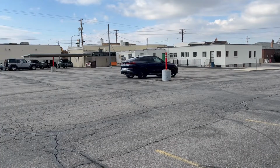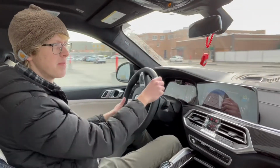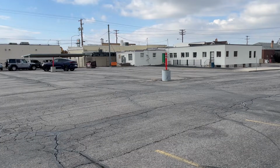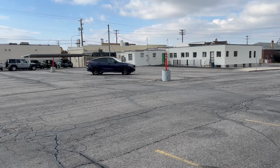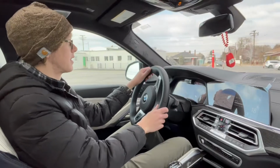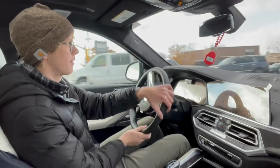It's electric steering, which is nice, because it makes it a breeze to weave this heavy, big thing into parking spaces and things. And despite its massive size, it's surprisingly pretty easy to maneuver. You shouldn't have any problems with turning circle on this thing. It's definitely good enough. M50i, 4-liter or 4.4-liter V8, 530 horsepower.